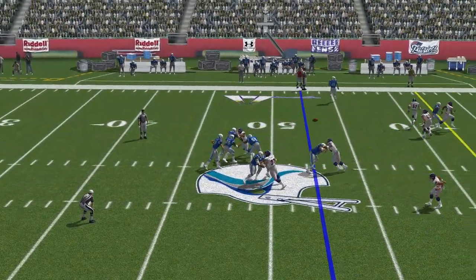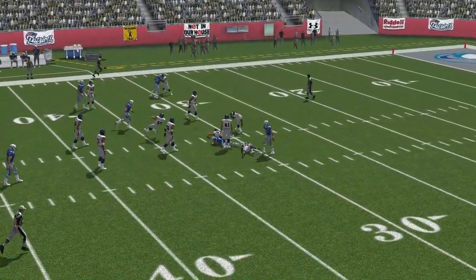Dropping back, the pass on first down. Gets rid of it. Harper comes up to make the play.